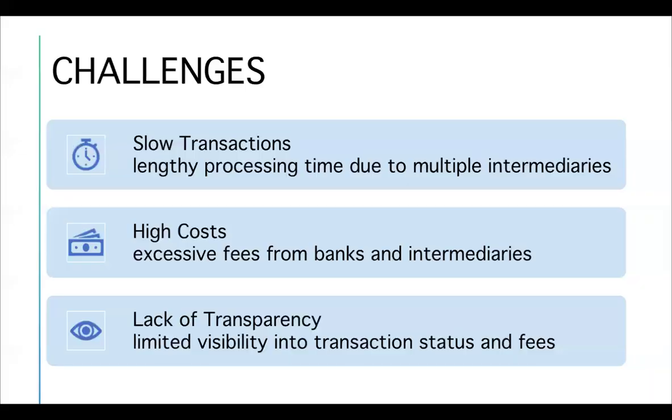Let's start by what the challenges are. A few days back, I tried making a payment for a smart contract audit. And this took quite a few hours, about 5 to 6 hours before the transaction got completed. And I got charged a transaction fee, which I could possibly use to get myself breakfast for a couple of days, for this slow transaction at that. These challenges have been narrowed down to just three, which are the slow transactions, which involve lengthy processing times due to multiple intermediaries, high costs, and a lack of transparency.